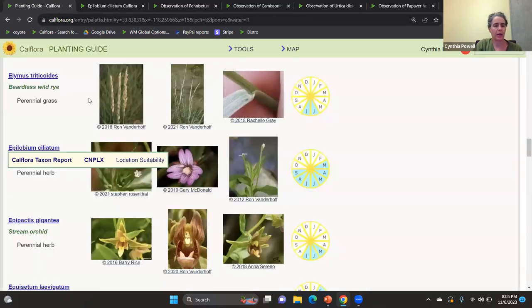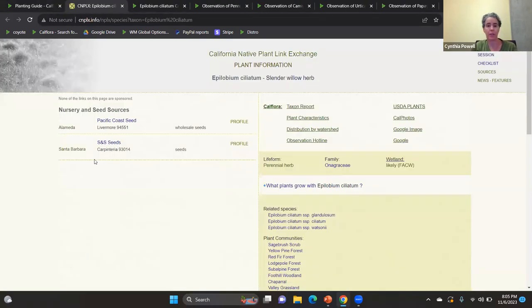Let's go back to the planting guide results. We just looked at the taxon report. Now let's look at CNPLX. That is a mouthful that stands for California Native Plant Link Exchange. Oh, it looks like there's only two places. I can't believe that. It's got to be sold more than just in Livermore and Carpentry. That can't be right. Let's check another one.